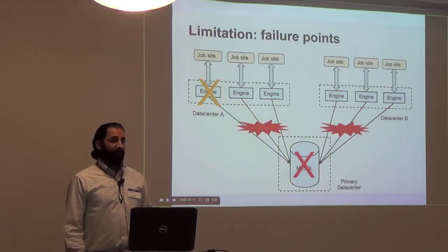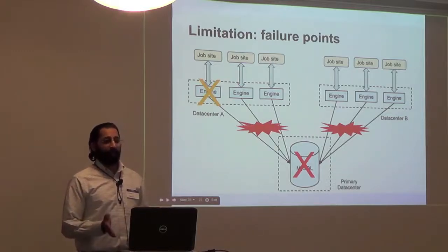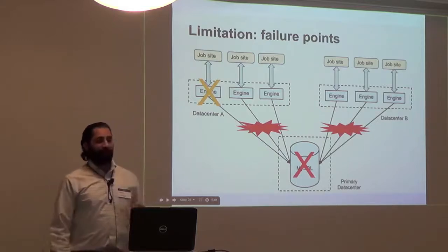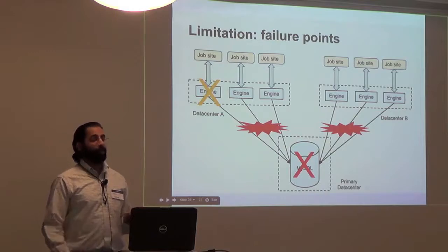Failure points. On the diagram, one engine is crossed out, with the connection to MySQL also crossed out. An engine could die, but if we lose that engine, the overall system can continue. However, if we lose the network, all work is stopped. If we lose the MySQL database, all work is stopped. This architecture won't do the job.